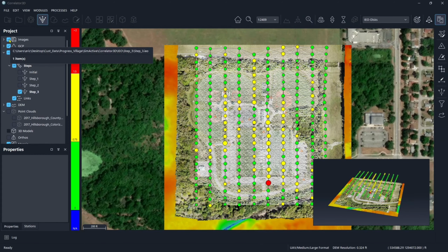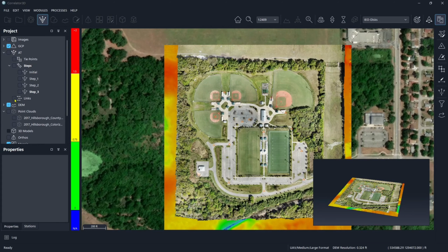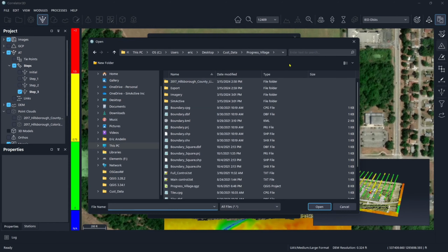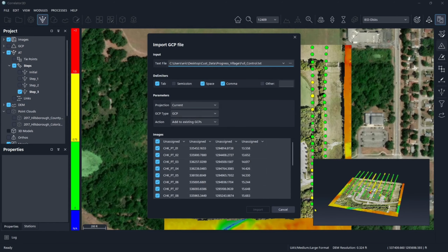So let's go ahead and turn off some of this stuff so it's easier to see. We'll turn off the links and everything here. And we'll go ahead and turn off the ground control that already exists in there. So what you would do is go here again, import GCP file, and this is in the AT module. You would select that file, which again is here.